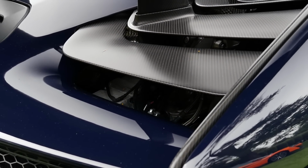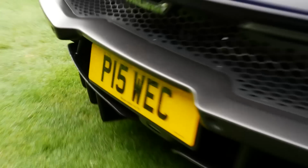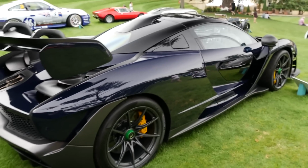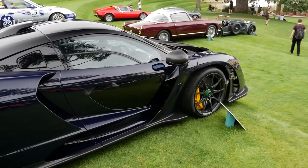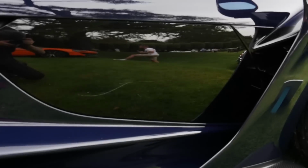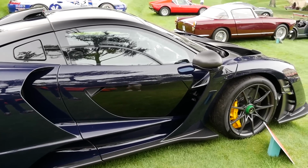You can really see the internals of the engine, even some of the chassis down there as well, but I'm loving this plate as well. P15 WEC. So P15 was the code name for the Senna before it was released. And the WEC is almost a little teaser towards the World Endurance Championship, which this car, with that wing and some of the aero, would definitely fit in. This one's spec'd with the Gorilla Glass. I'm yet to see one which hasn't had that spec'd, and I'm very interested to see that.